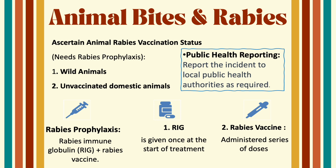In many areas, animal bites are reportable incidents. Be aware of your local public health reporting requirements and educate the patient about the importance of completing the rabies vaccine series. Inform them about the signs and symptoms of rabies. Always arrange follow-up care, ensure completion of the vaccine series, and monitor for any signs of infection. Considerations for immunocompromised patients: exercise additional caution and consider prophylaxis in cases involving immunocompromised individuals, as their response to the vaccine may be diminished.